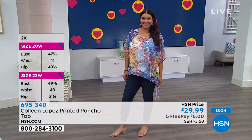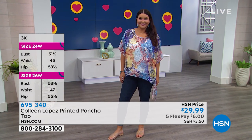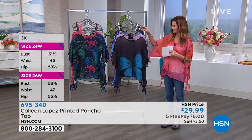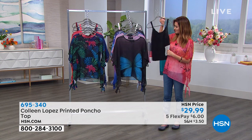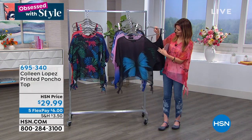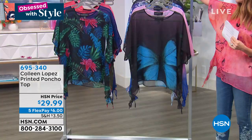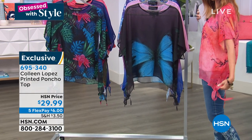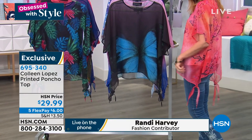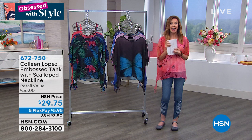So whichever one speaks to you, I know a lot of people, they think of butterflies. When they see butterflies, they think of past, you know, loved ones who have passed away. I know my mom does. And so maybe the butterfly really speaks to you. But also, this top is very flattering on every body type. That shark bite hemline, and then you have the ties on the side, so you can tie them, you can leave them loose. I like tying them a little bit tighter to give me a little bit more of a fitted look, but this top is just so flowy and easy, and it would be a great compliment to anything you already have. I totally agree.